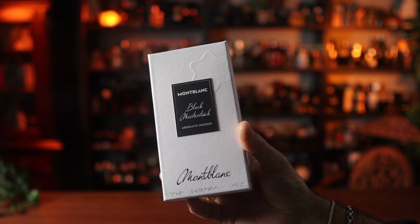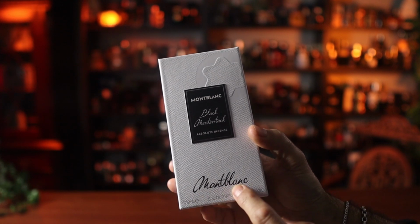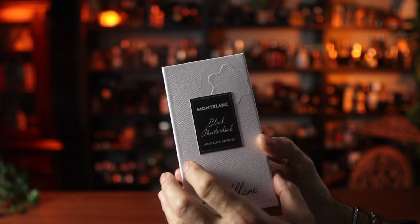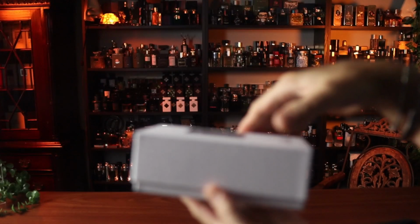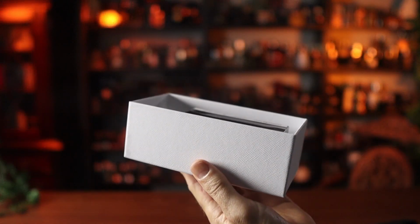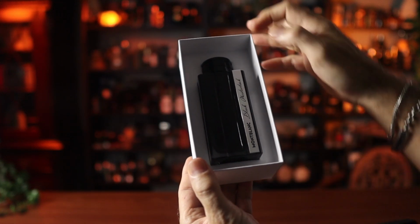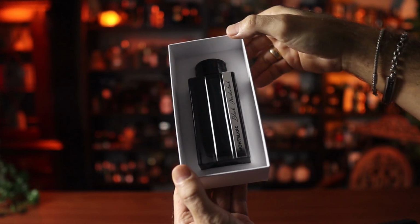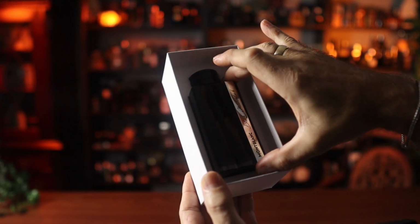This new fragrance comes in a white box with a black emblem, and it says Montblanc on the bottom and Black Meisterstück Absolute Incense. It is a 2-piece box, and the fragrance will be nestled right in the center inside of sort of a spongy material. It's actually a quite nice presentation, much better than some of the other ones.